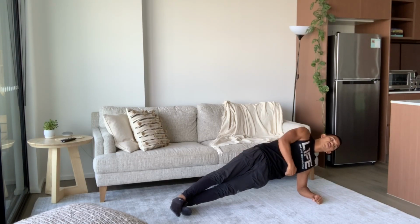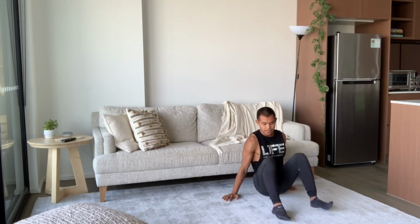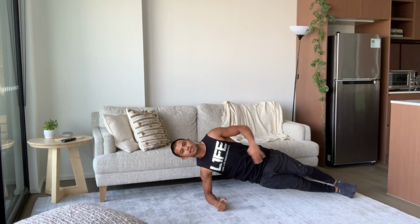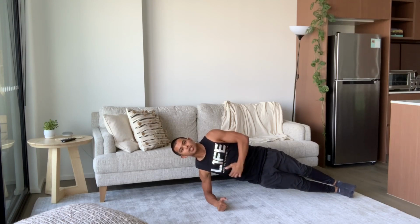That's one side. You should feel pressure or pain in the muscle itself, not the lower back, if you're doing it correctly. Let's try on the other side. We always want to balance it out. Nice straight back. Elbows directly underneath your shoulder. Lift your hips up, chest out. You are going to feel it over on your right side in this movement.